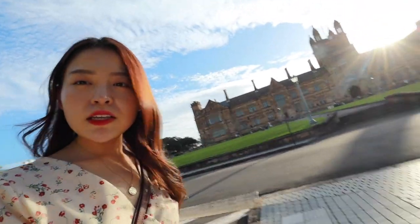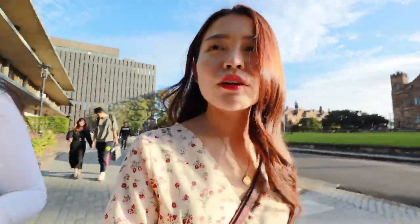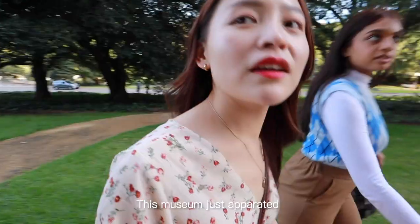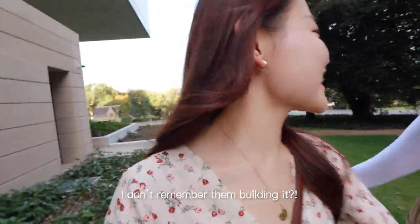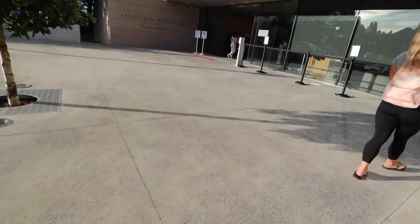It's only 4:30 and the sun is already so low. I want to also check out that museum on our campus. Oh, should we go? Is it open right now? There is a new museum on campus that was not here when we were undergrads. This museum just apparated. I came back to uni and there's a museum here. I don't remember them building it. What is it called? Chow Chak Wing Museum.